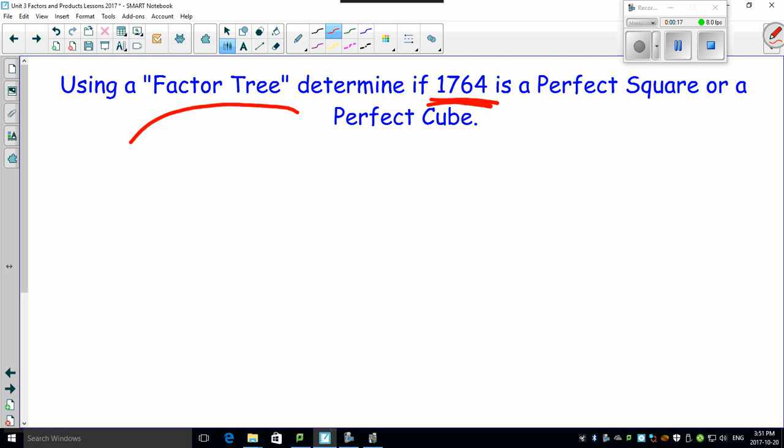But here's the problem. If you start dividing this by 2, you're going to get a factor tree that's going to be absolutely ginormous. So my suggestion to you is instead of dividing by 2, since you are after a perfect square, look at all of the small perfect squares to begin with.